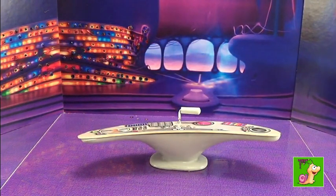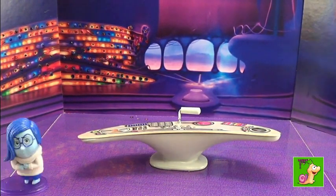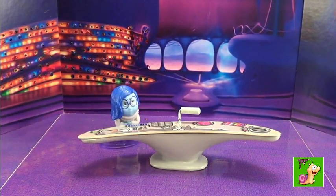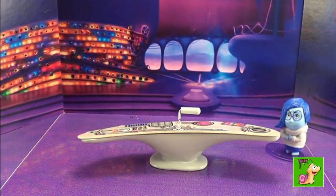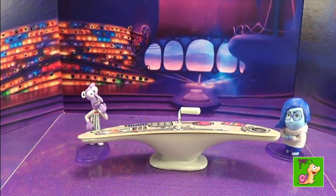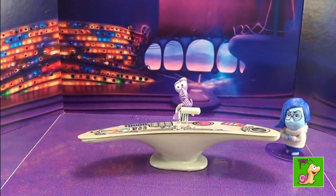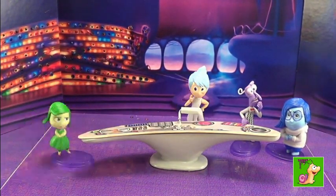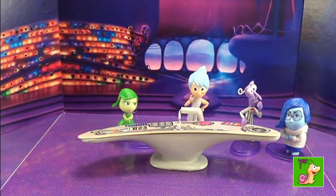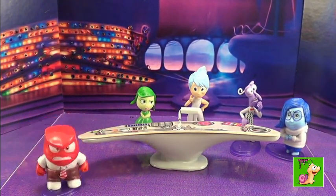Today we're taking you to headquarters from the new Disney Pixar movie Inside Out. Headquarters is the command center where Riley's five emotions live and work and control her life. And this is Sadness. This is Mr. Fear. Here comes Joy, she's the boss, and Disgust, and finally Mr. Anger.